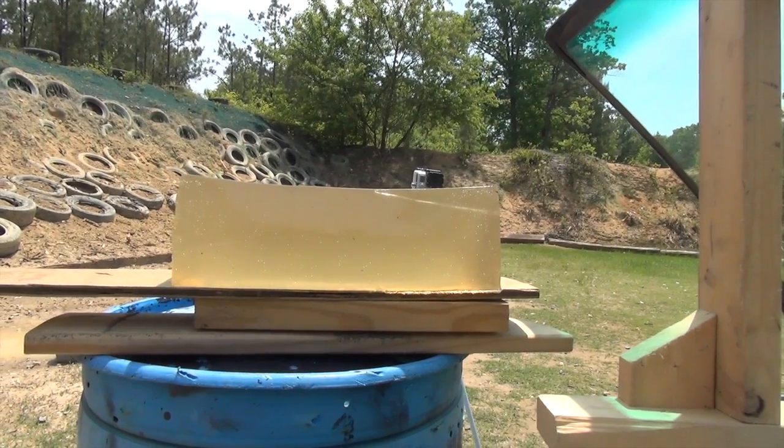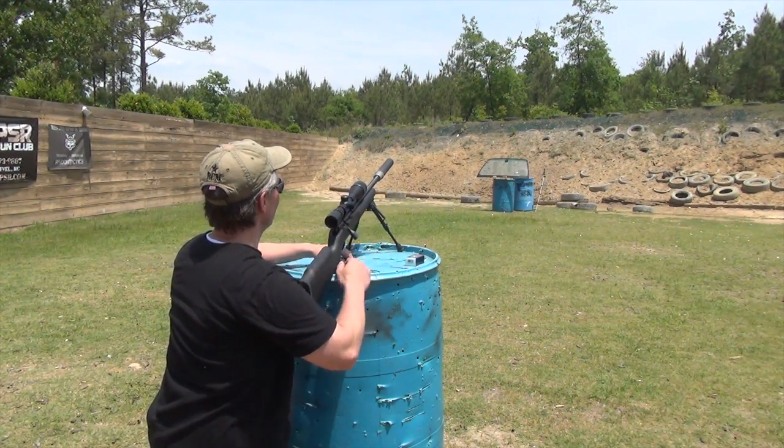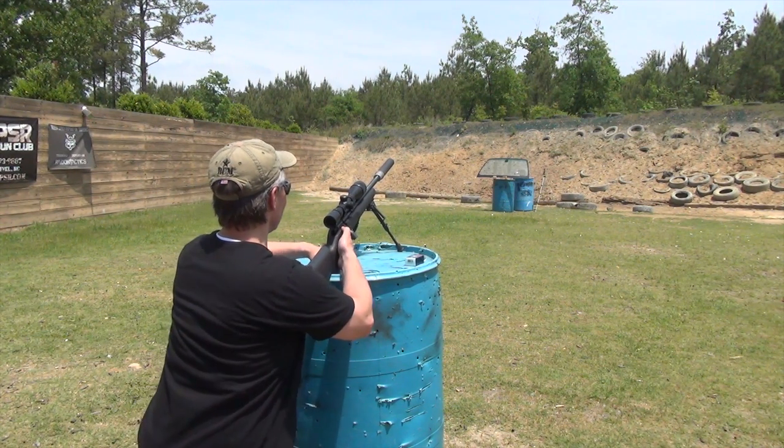I'm going to try again. I'm going to see what I can get. Okay, this time I got the gun up a little higher, and I'm going to aim lower and see if I can't skip it into the gel a little better.